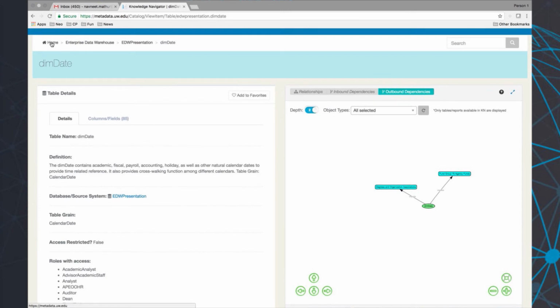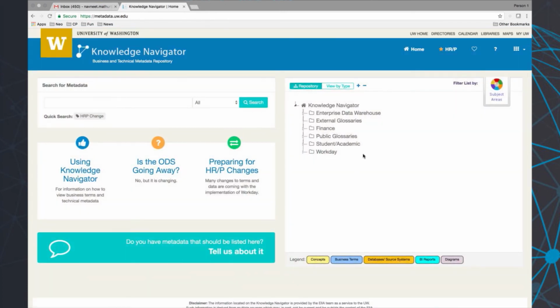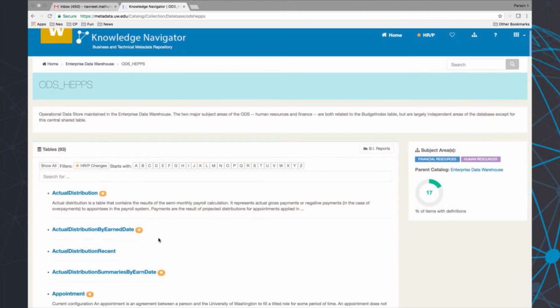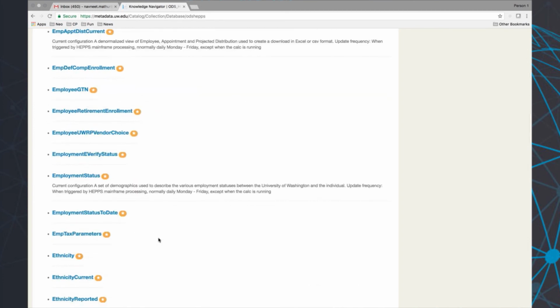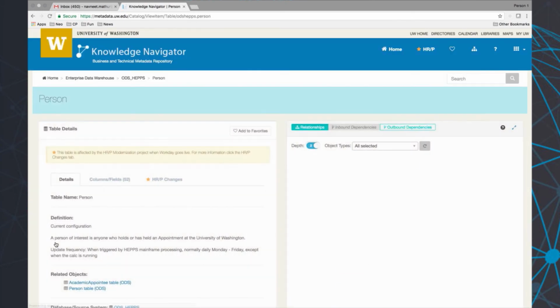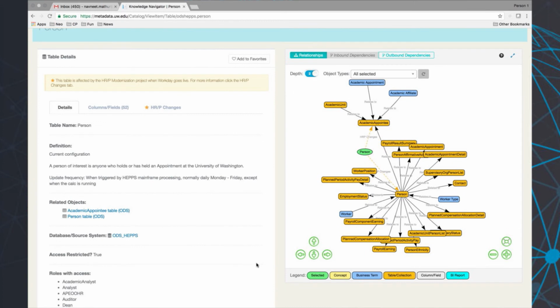So let's go back here and look at one other thing. Let's look at Enterprise Data Warehouse again, and this time let's look at this ODS called HEPS. And let's go down here and look at the person entity right there. As you can see, again, this is multi-levels of depth, and you can see all the tables that are related to person, and the business terms associated with that, and all of that.